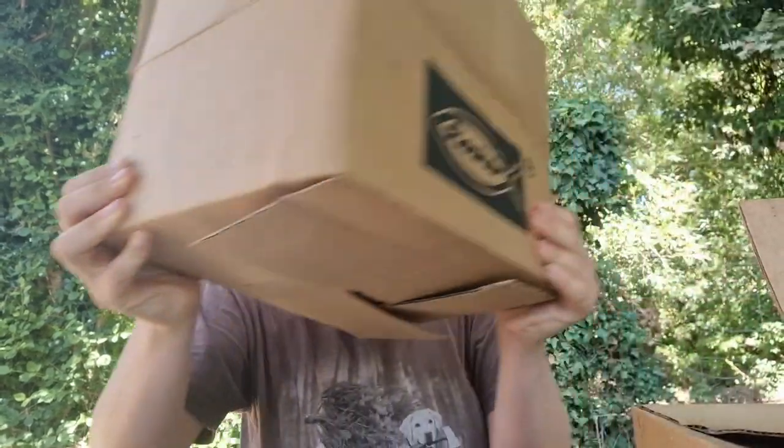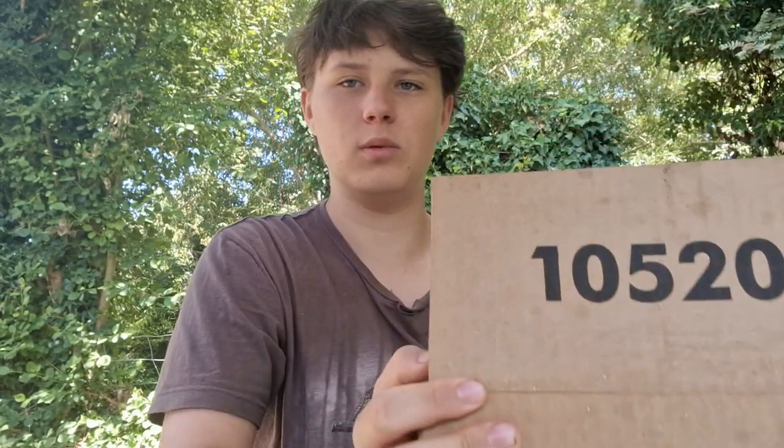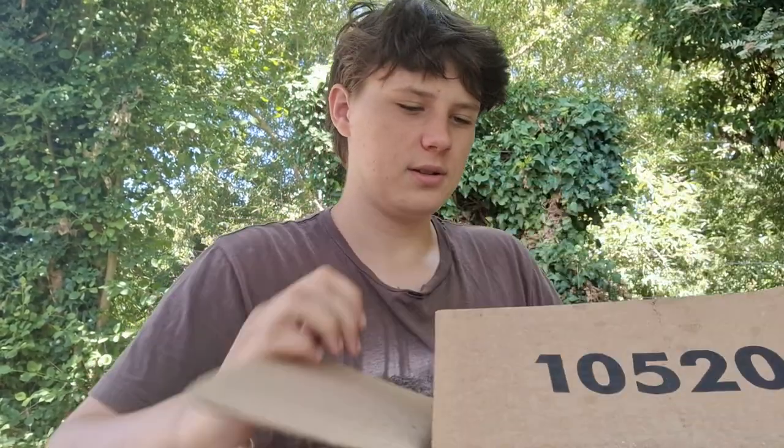So I think we're gonna do the Superman comics first because I think they're a lot more interesting than the Batman ones. So we're gonna leave those until last. So let's do the Superman one, shall we? So let's get straight into it. This is what the boxes look like. They're pretty normal, basic boxes. All right, here we go.